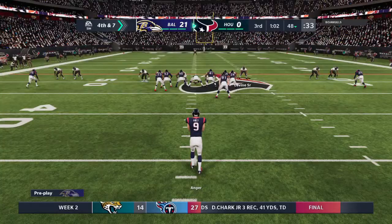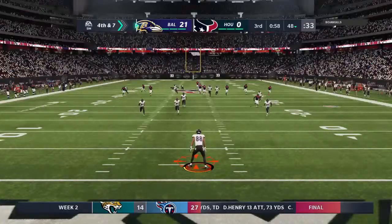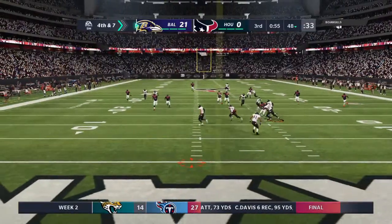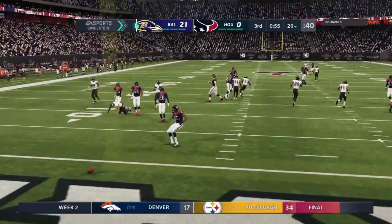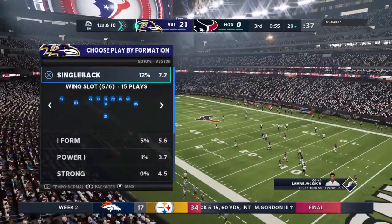Here's Brian Anger now as he's on for the 5th time here today. First kick, 47. This one looks good as well. And that one hits a little too close to the goal line, and it continues into the end zone for a touchback.